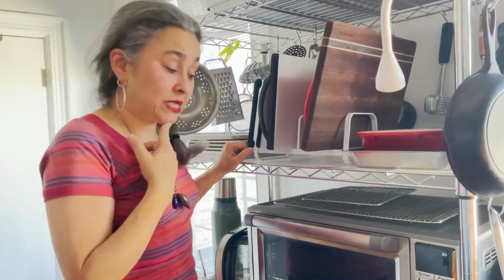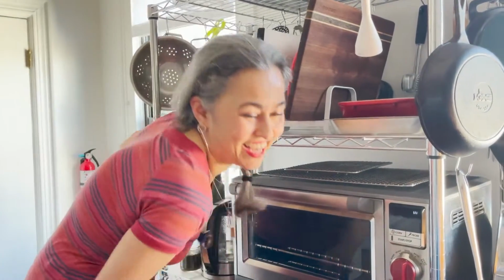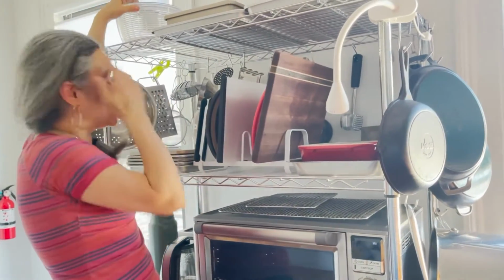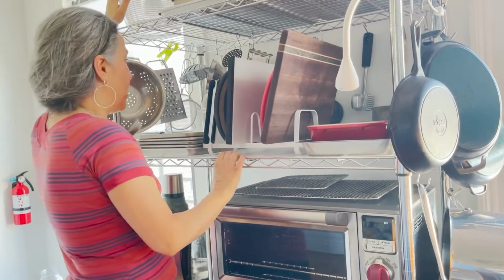Oh, what was I saying when the alarm went off? Okay, so we were talking about this shelf. I keep my salad spinner here because I'm trying to make a point of not using it. We'll see if I survive without it.